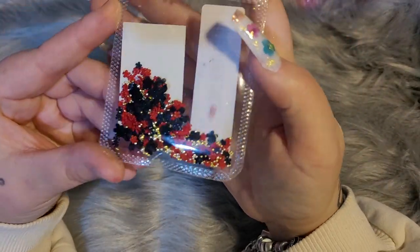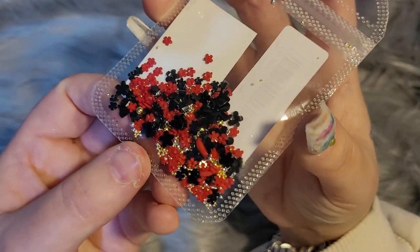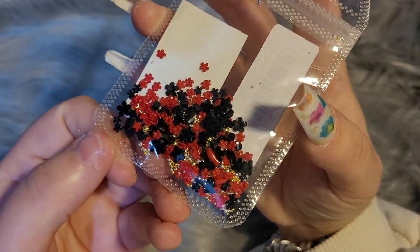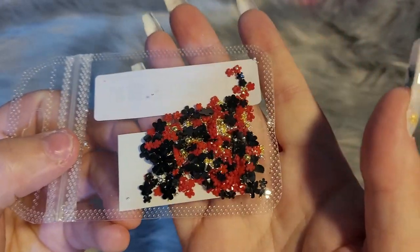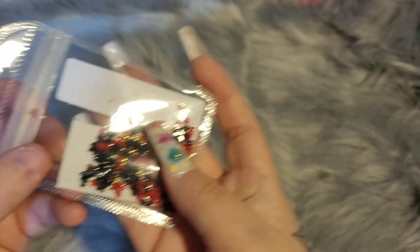Anyway, we have some. I got these for Valentine's Day. They're the little flowers with the caviar beads. They're just in black and red. But yeah, I think they're a mixture of sizes. I'm not going to get them out, so I'm going to put the caviar beads going everywhere.